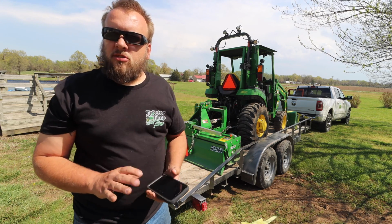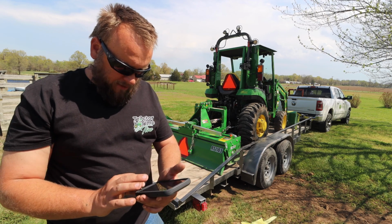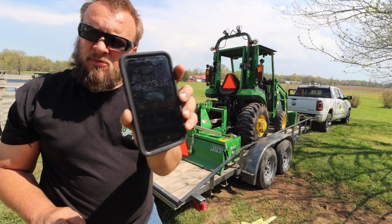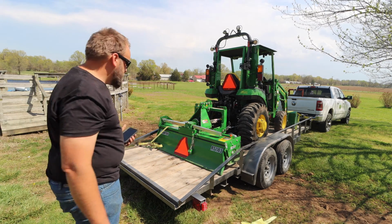I was going to just play the entire video in real time, but part of the unstrapping and stuff might get a little bit boring. So I'm going to set a stopwatch right here. Keep track of exactly how long it takes to unload and get this tilled.